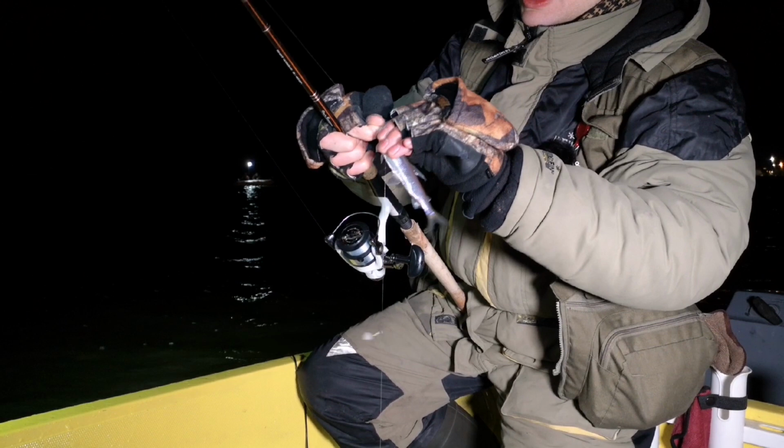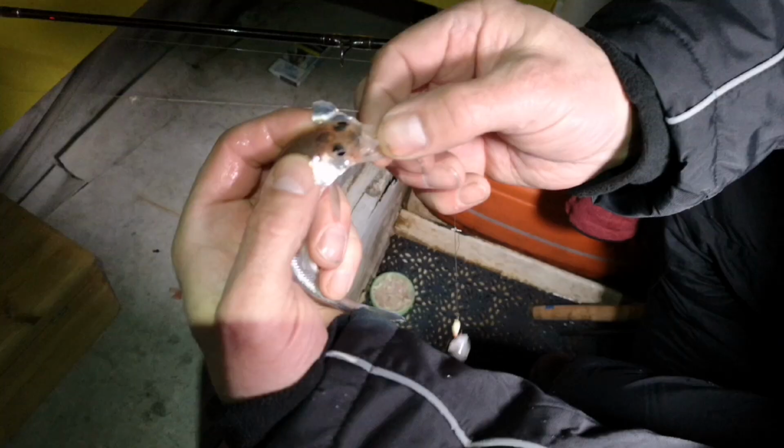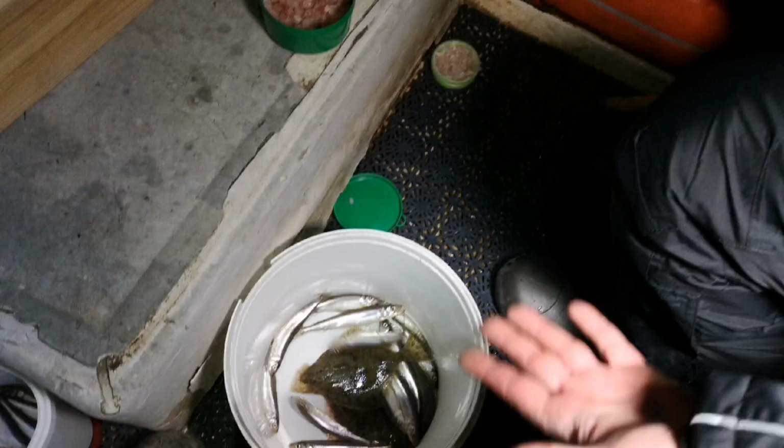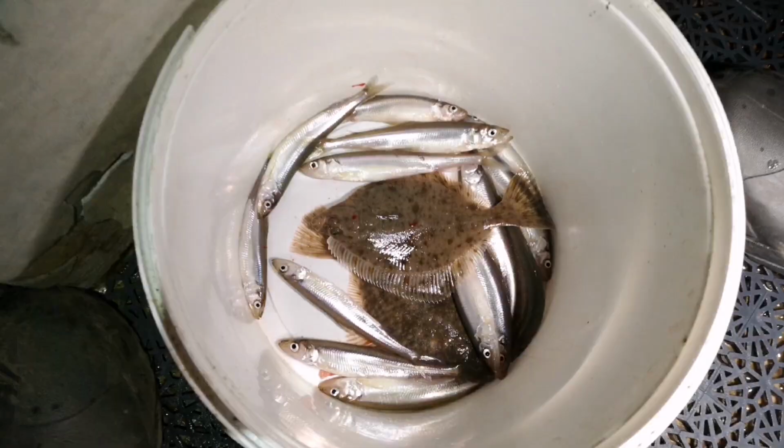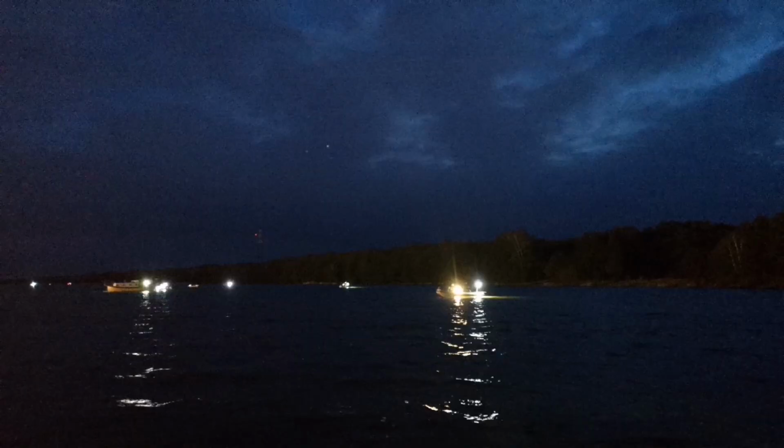So you can see that's the European smelt. It has little teeth. It's quite small fish. So we're gonna catch more of the fish, and we're gonna take home to cook. There's so many more fishermen around us. So it is extreme fishing, but it's really enjoyable.